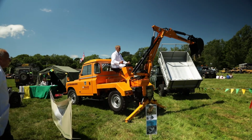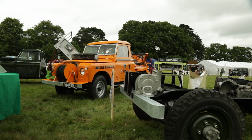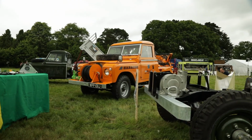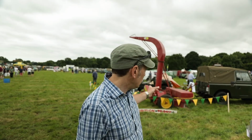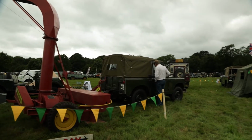The fact that somebody bothers to restore these now and actually say these are proper working Land Rovers that have had a very hard life, and they deserve just the same amount of cherishing and care as any of the little short wheelbases that everybody now wants. But also this Series 2 behind me, and the Silerator is just fantastic.